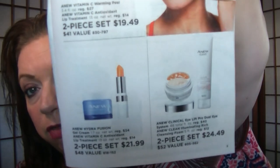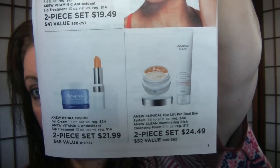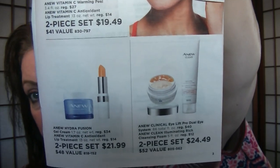And then we also have on the next page the new Clinical Eye Lift Pro, and you get the new clean cleansing foam with it for $24.49. And I think that's a really good deal too, because the Clinical Eye Lift Pro is on sale for $21.99 if you just order it out of the main brochure, but you pay a couple dollars more and you're getting a cleanser with it. So I think that's a really good deal also.